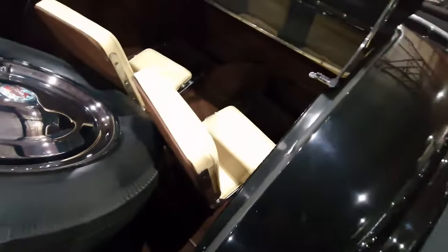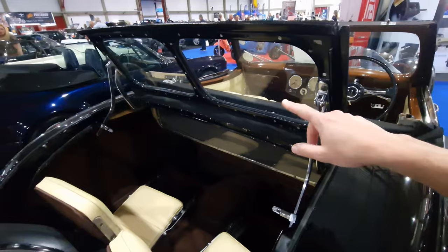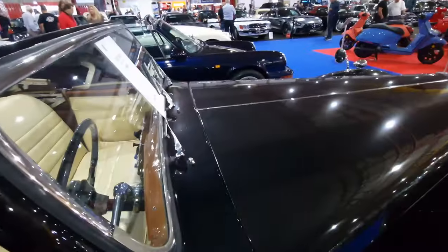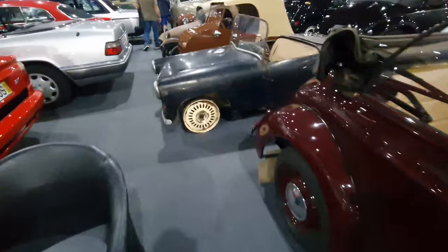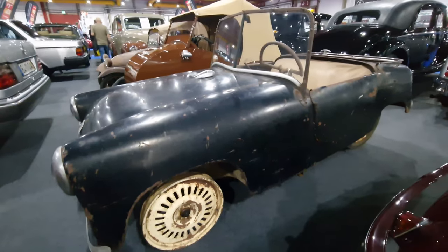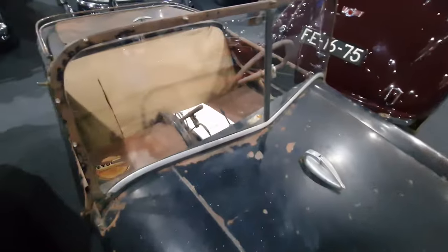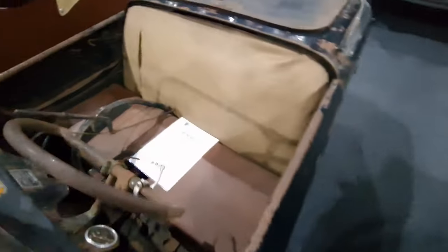Check this car out. Two benches in the boots. And then you got your own like windscreen right here. How cool is that, guys? Look at this. How amazing is that? It's so rusty, so bad. People will drive this. What is this? A Moshe, I don't know. Let me show you guys the name. I've never seen this in my life. Look at the steering wheel.